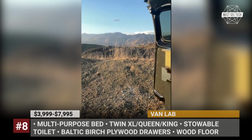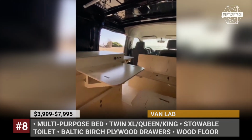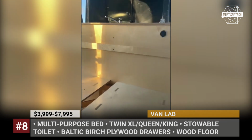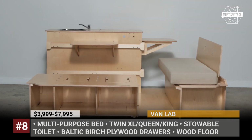Vanlab manufacture all the components from high-quality Baltic birch plywood, and they're mounted on wood floor. The modular design has plenty of drawers that can be optionally equipped with a cooler, water storage, batteries, and even a toilet under the rear bench.